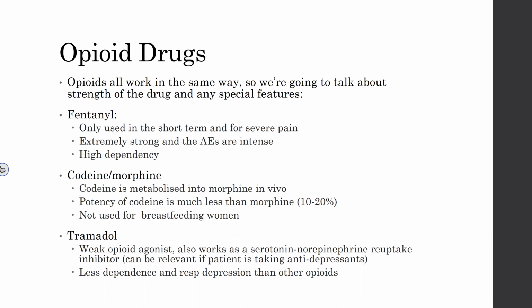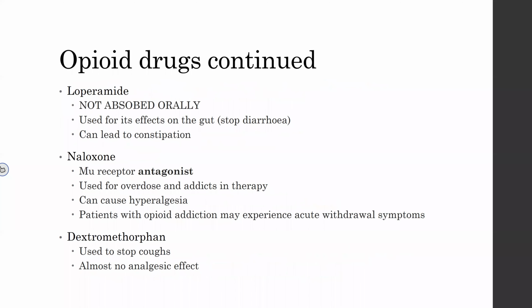Tramadol is a weak opioid agonist, and it also works as a serotonin norepinephrine reuptake inhibitor, which is relevant if a patient's taking antidepressants, because a lot of those will work by impacting serotonin norepinephrine levels. And if you have two drugs doing the same things, it's not always the best. Now, this has less dependence and less respiratory depression, so it's a reason why you might use it.